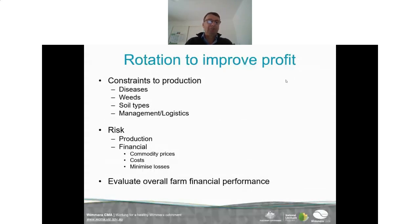Also financial risk, these are pretty self-explanatory, I guess. Commodity prices, the range of crops, not exposed to a disastrous price drop in one particular crop. Costs, we can elect to grow crops that cost less to grow. Cash flow may be tight after a dry year or whatever. Minimise losses. I guess the point there was, perhaps you could put crops that are a high input, for example, canola, relatively expensive to grow, in a situation where there might be stored water, so that you can put a base to production there on the possibility that it is a low rainfall year.